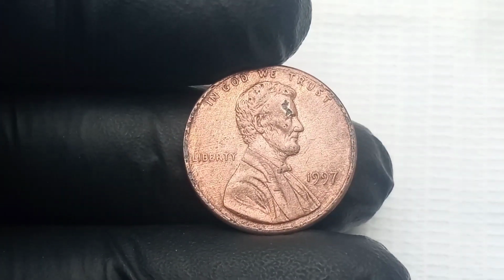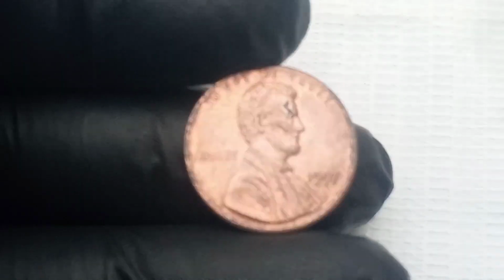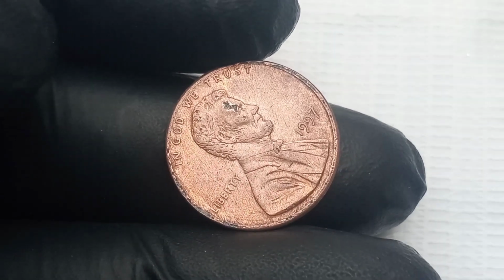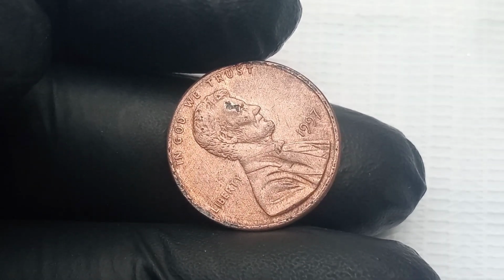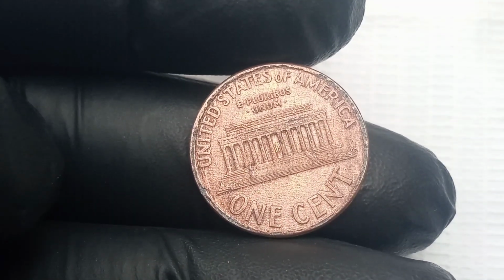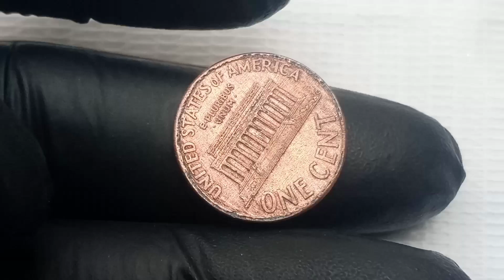Next. Today, we're diving into the captivating world of numismatics as we explore the extraordinary story behind the 1997 1-cent coin, a seemingly ordinary piece of currency that has skyrocketed in value to a staggering $35 million, all thanks to a series of remarkable errors and mistakes that occurred during its production.